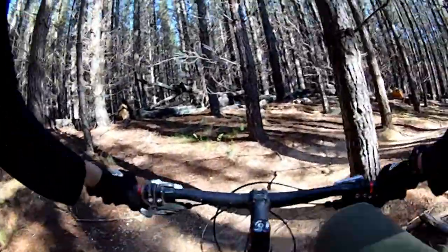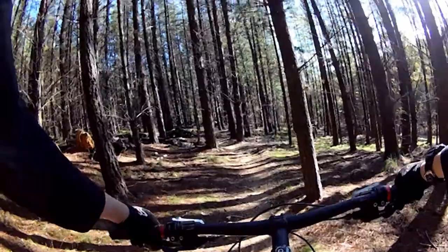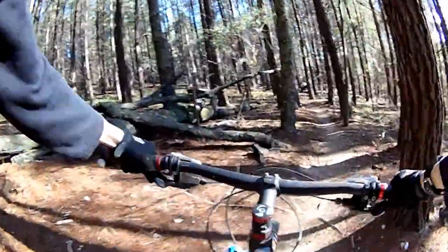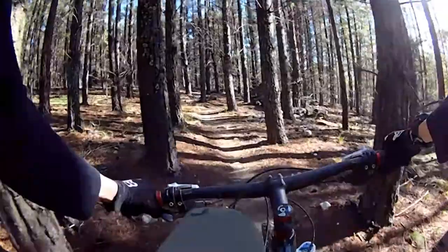The great thing about Colseys and North Shore is that they link up very close together. You can just ride downhill after downhill. This is the only real pedally bit, but it only lasts for about 30 metres. So it's great.